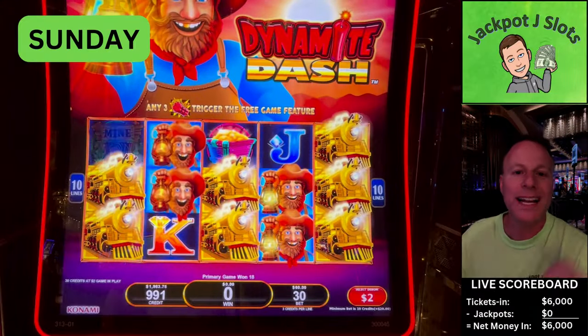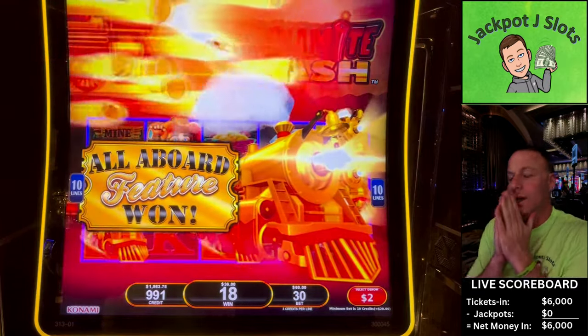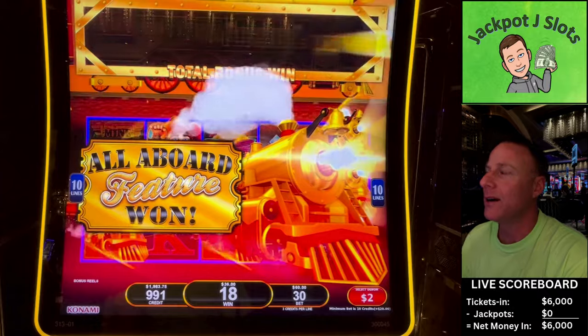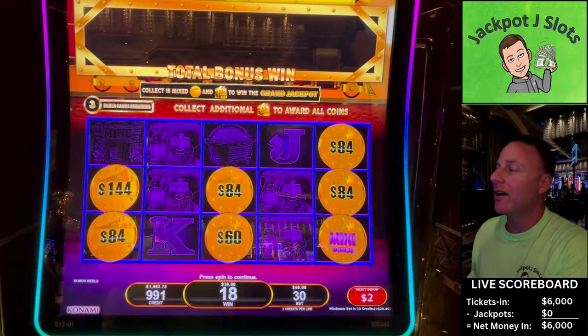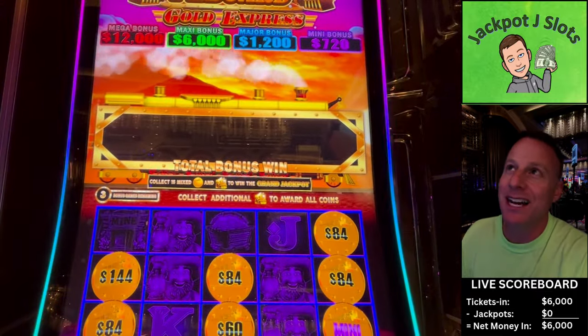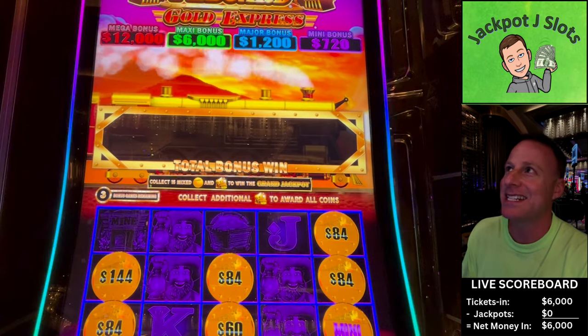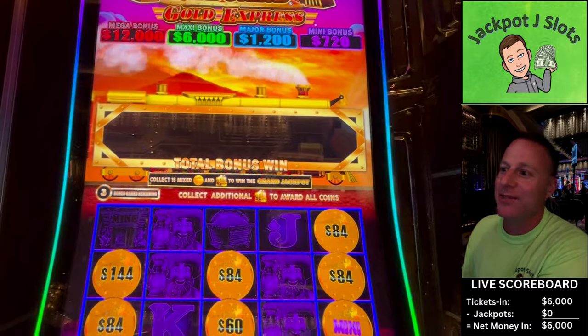This would be a great time for trains. Come on. All right, let's show you. $12,000 mega, $6,000 maxi, $1,200 major, $720 mini that we've got on the board.